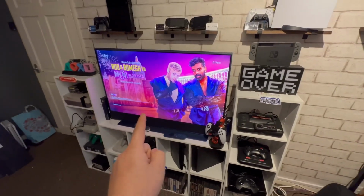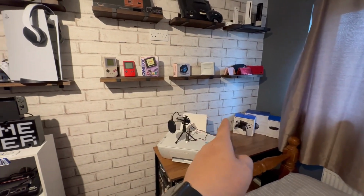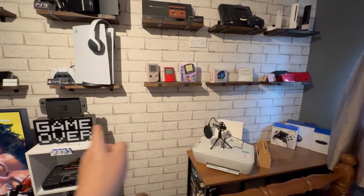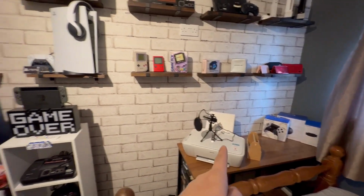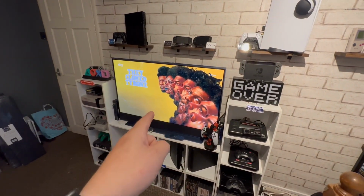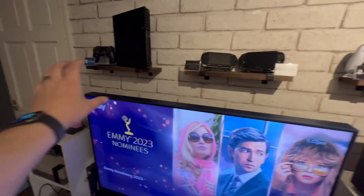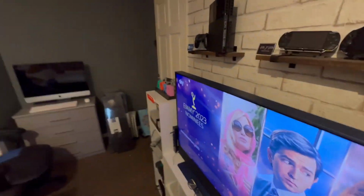I will then put that flat screen over there. That will then have the PS5 connected to it and the Switch. So that's going to be for my main console gaming. Well, my modern, and then all the retro is going to be on the CRT. And then obviously the CRT is thicker than that, so I can put some stuff on top of there as well. Really excited, if I'm honest.